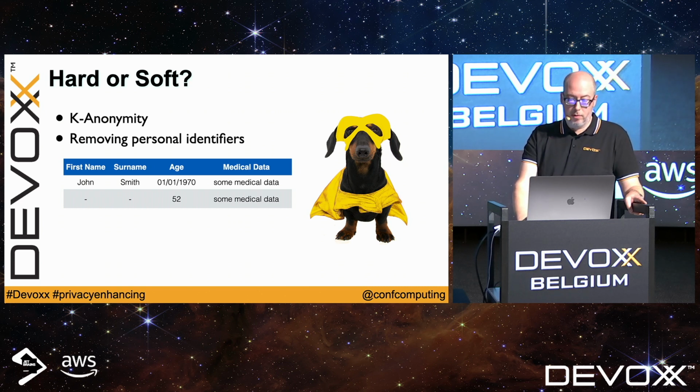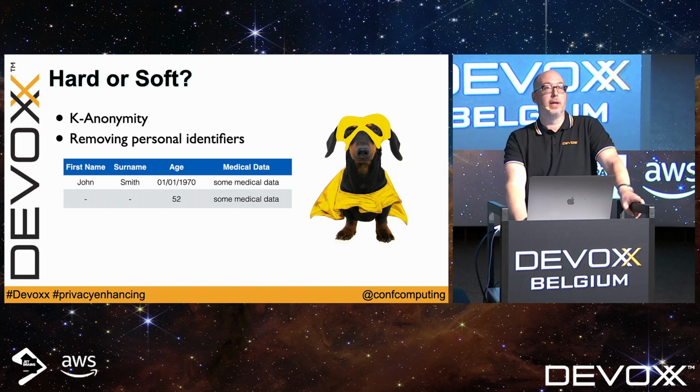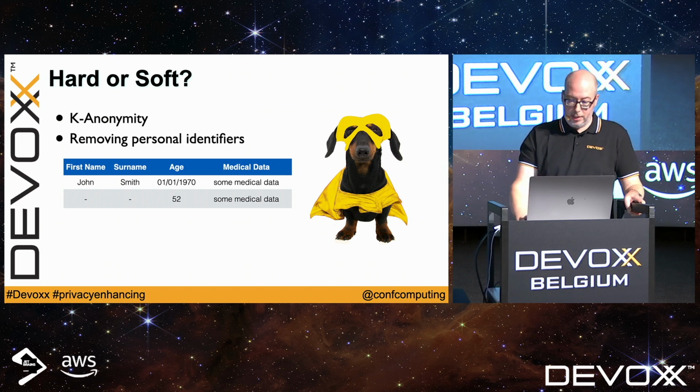You could go even further and change the age to a range, say 0 to 18, 19 to 30, that type of thing, to increase the K anonymity level even more. So, is this hard or is this soft? The data's gone. I can pass it off to a third party for processing. Yeah, deleted it, reduce the granularity.